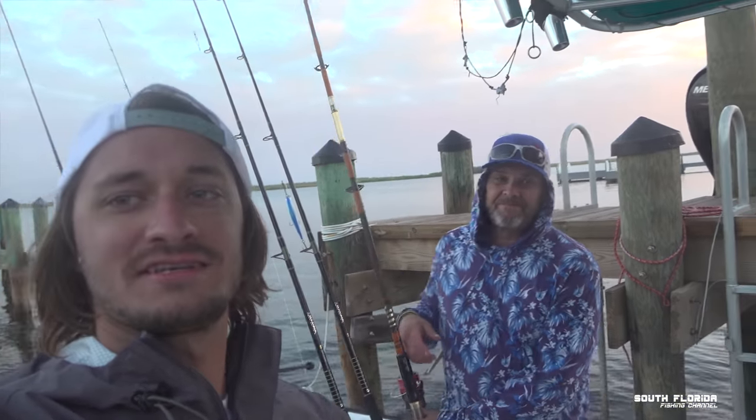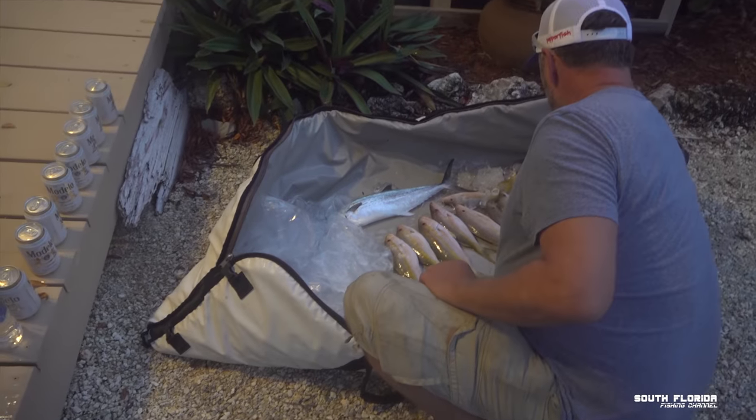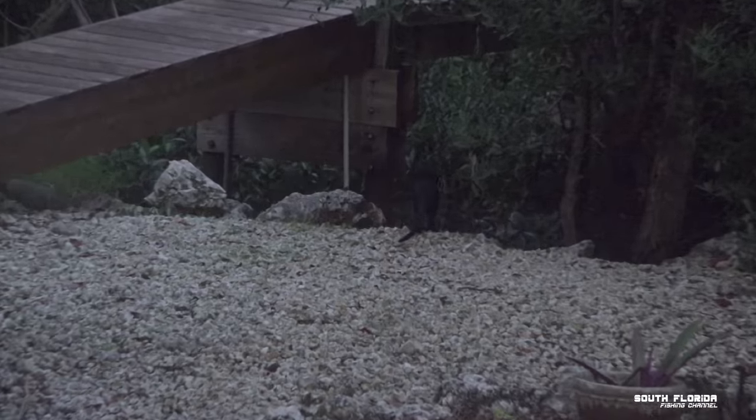Just like that, we're back to civilization. And we got cotton candy pink skies. Beautiful. You want to eat some yellowtail for dinner? Yeah, I'm starving. I'm waiting for you. I haven't eaten anything. Oh, look who it is. Typical little guy.